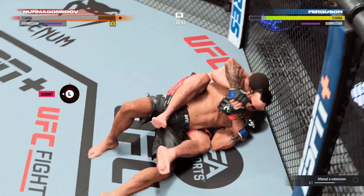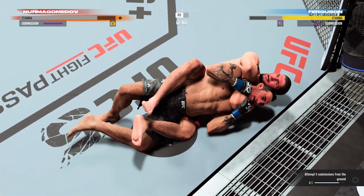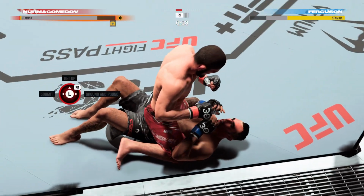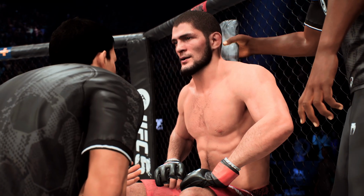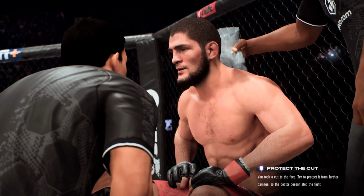On his back now, he's going for the rear naked choke. Oh, that looks tight to me. It looks like it might be locked in. Yeah, it looks like it's done. Oh, how'd he get out? Push the elbow up, release the pressure, and turn his back down to the mat. Great job and great submission defense by this young man.